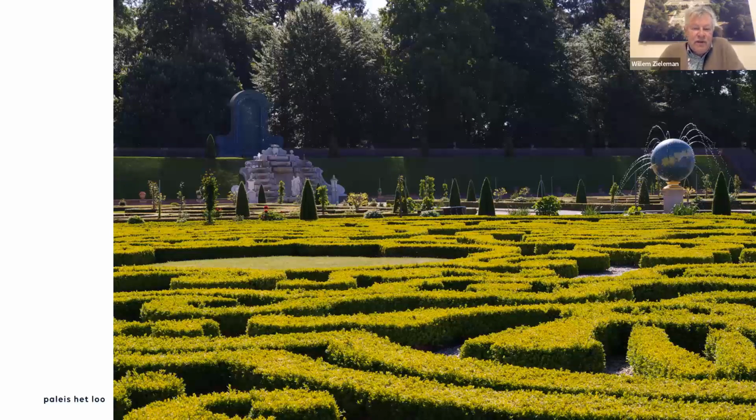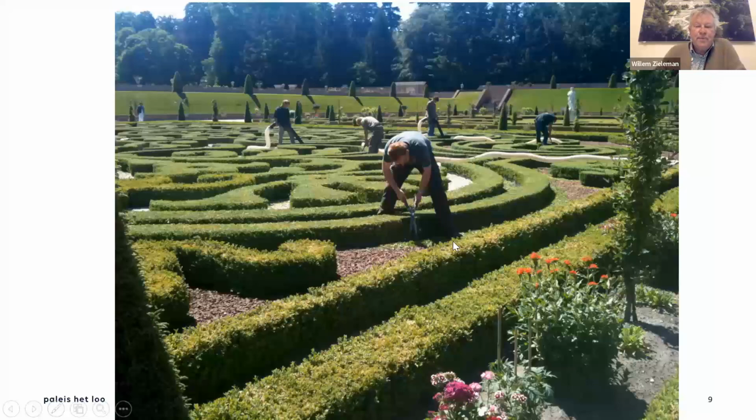The soil in Apeldoorn is also a topic. We have a sandy soil. And you really have to feed the plants, not only the box, but all the plants to keep them alive. And you can imagine that that box, with the clipping every year, needs a lot of manure and so on. So after several years, we really had a problem with keeping the box in a good condition.